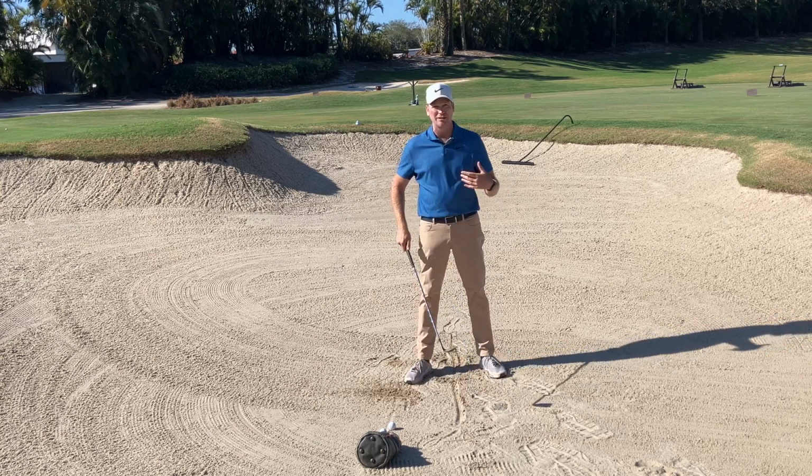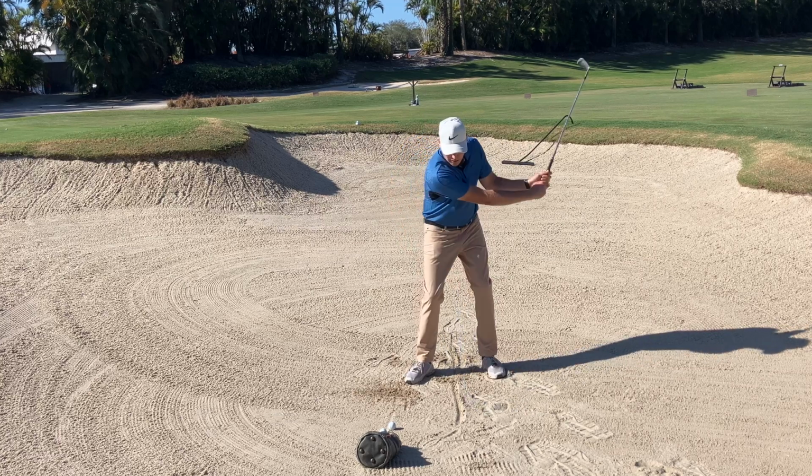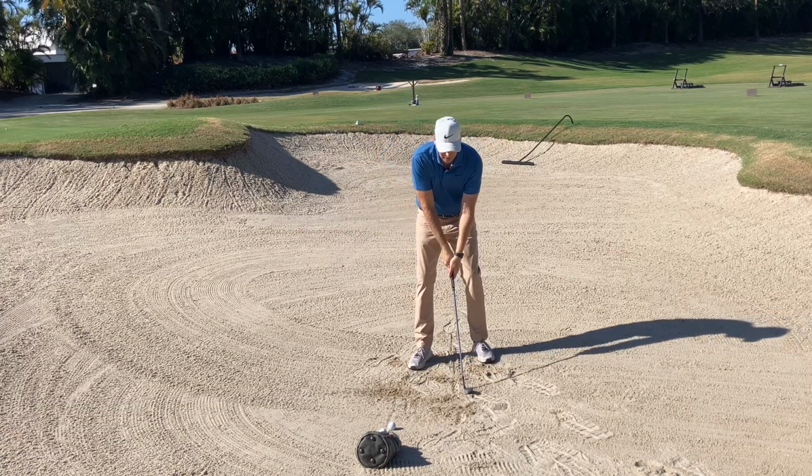So this line I just drew in the sand is my golf ball, and I'm just going to make practice swings. Again, I'm in a practice bunker. I'm not out on the golf course. And I'm going to work on just hitting 2 or 3 inches behind the golf ball. And I'm going to get really good at that.